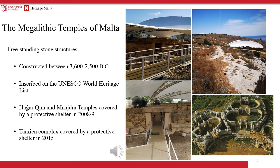Tarshin temples were also protected by means of a protective shelter in 2015. These protective shelters have already shown conservation-related benefits, with the elimination of periodic collapses of megaliths, such as those which had occurred after heavy rain in Hajarim and Mnidra, and periodic flooding of Tarshin temples.